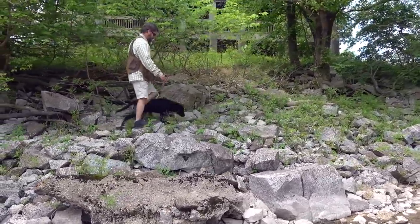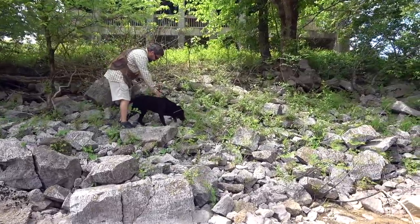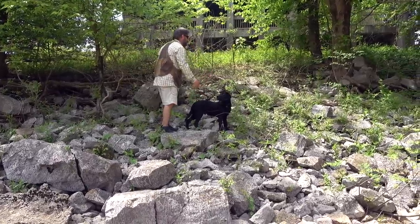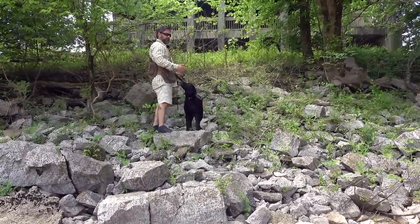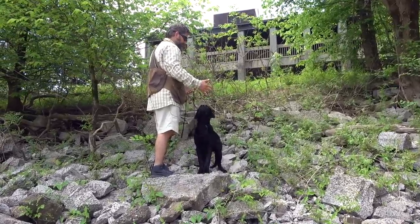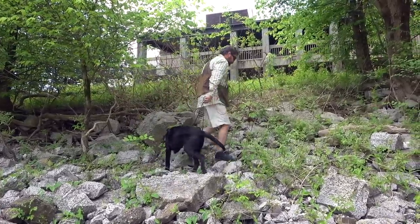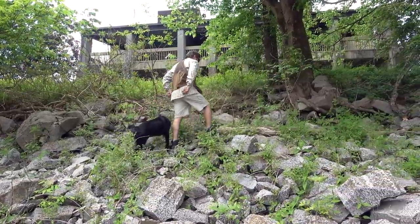Very nice. We're just moving along up here. And what I'm doing here is teaching this dog how to be cognizant of where his feet go in relation to the environment. I'm definitely not going to wait until a dog's a full-grown adult and then teach him how to walk on rocks that are slippery or rocks that can fall out of place. He needs to learn that at a young age, just like your children need to learn that at a young age.